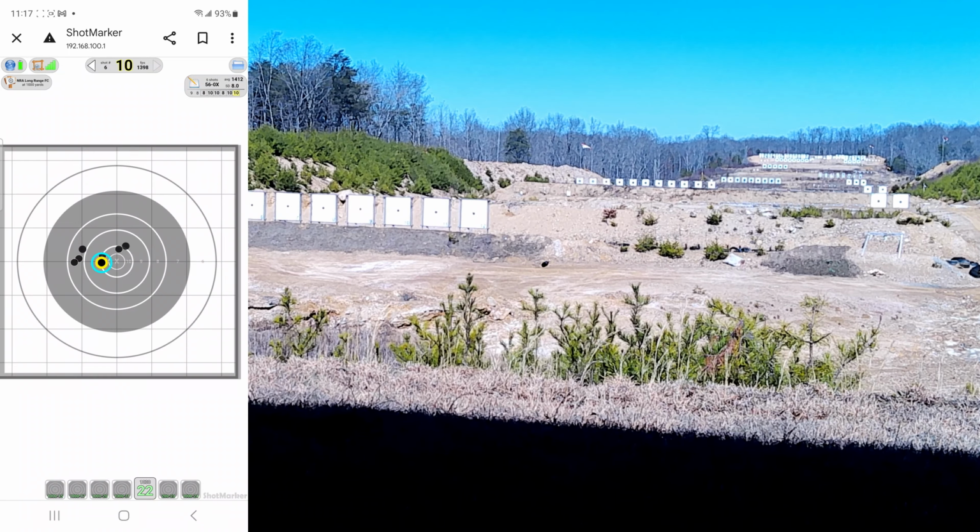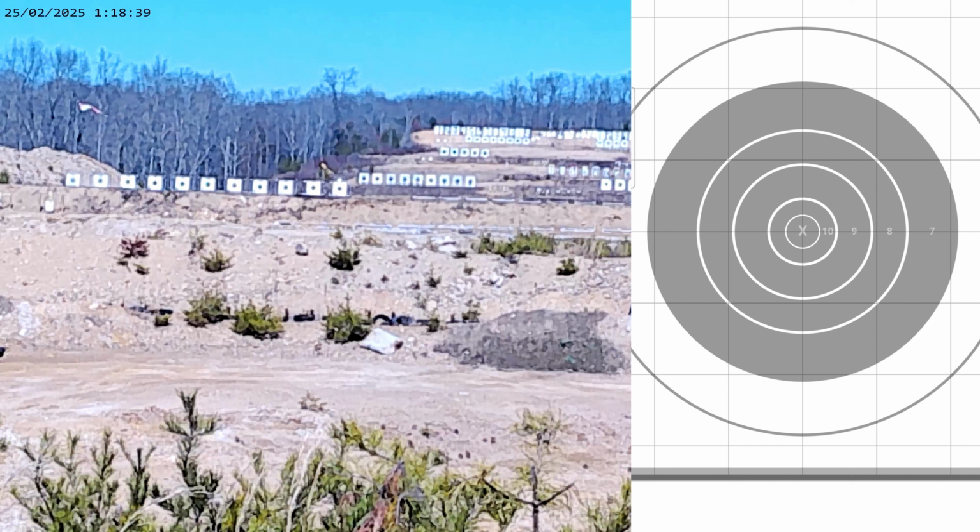Okay, so I reset the camera to give us a little better look of the right side flags, and lo and behold, the battery died. So we just got a few seconds of the range with the new camera position, and then we're going to be flying blind. So I shot basically 13 shots off camera and then set everything back up. And I've got 10 shots left, and I'm going to do a play-by-play on that.